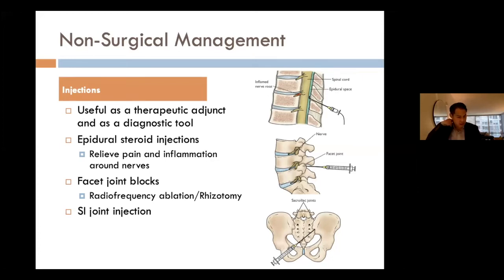Lastly, we talked about the sacroiliac joint and it being a source of pain as well. And you can do numbing and steroid injections into the SI joint itself.